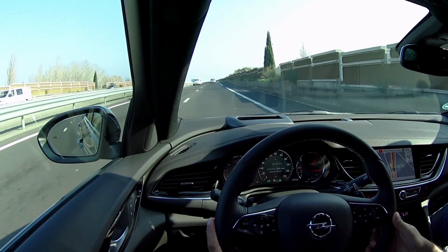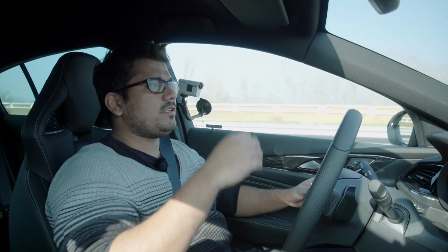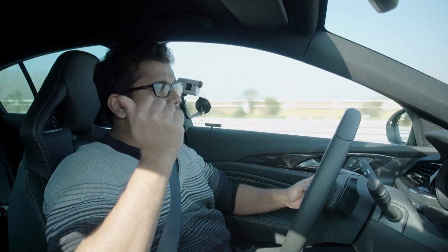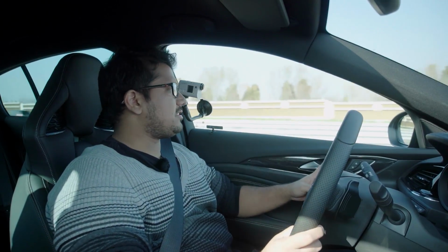This car also has a bunch of different assistance systems. You have blind spot monitoring, front assist, parking assist, cross traffic alert, lane keeping, cruise control, all of the stuff. So let's try out some of these systems.